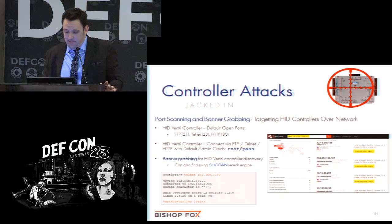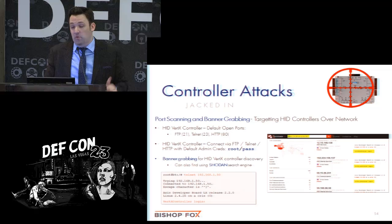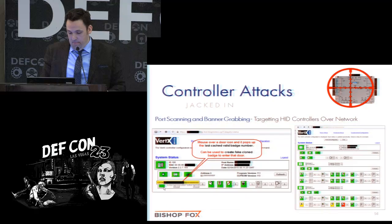Again, if you have access to it, telnet, web, slog them at root pass, it's going to be root pass. They can't change it for any of the major ones. At that point, you can open all the doors, close all the doors, do whatever you want, dump badge values.